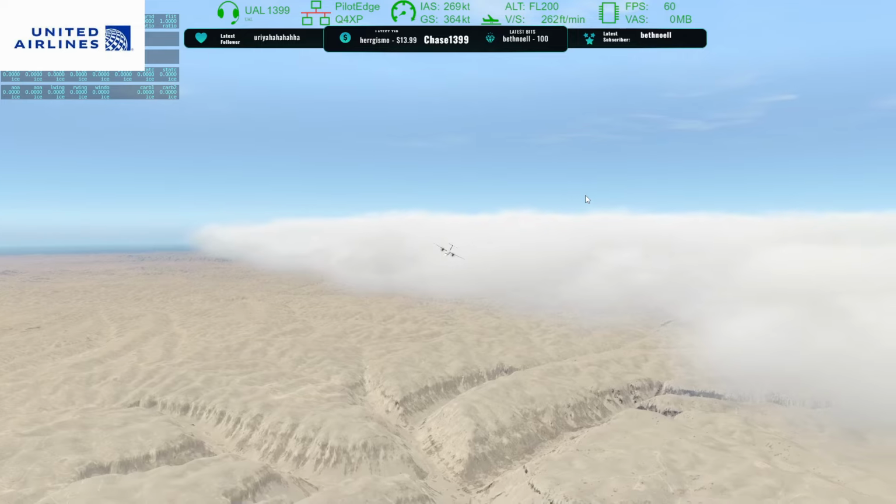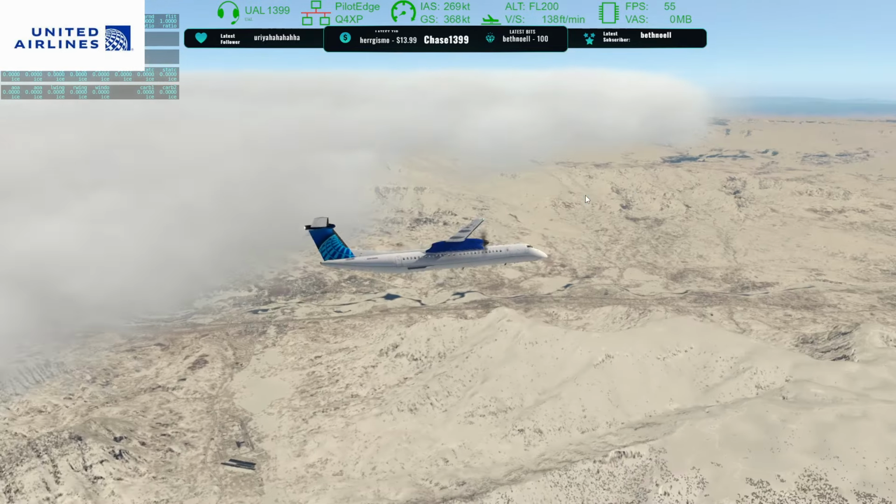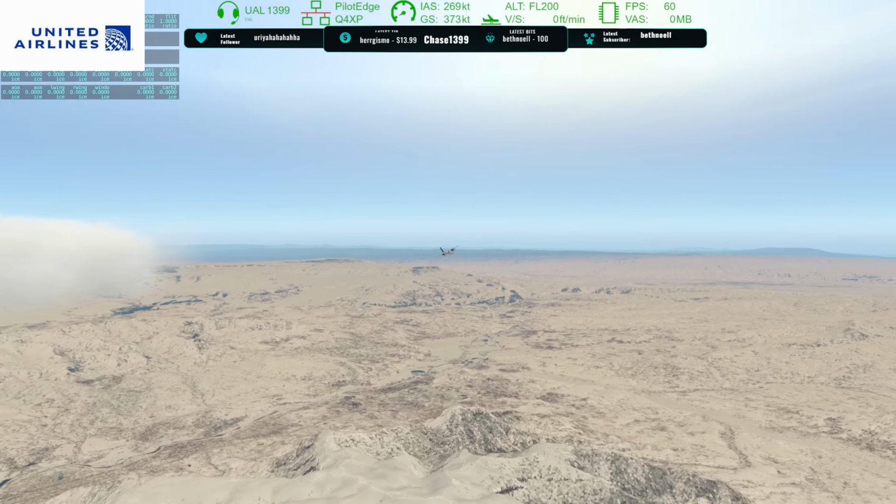3725 Oakland Center. Just broke out of all that winter storm clouds. Making a left turn, we got our permission to go direct Cones.